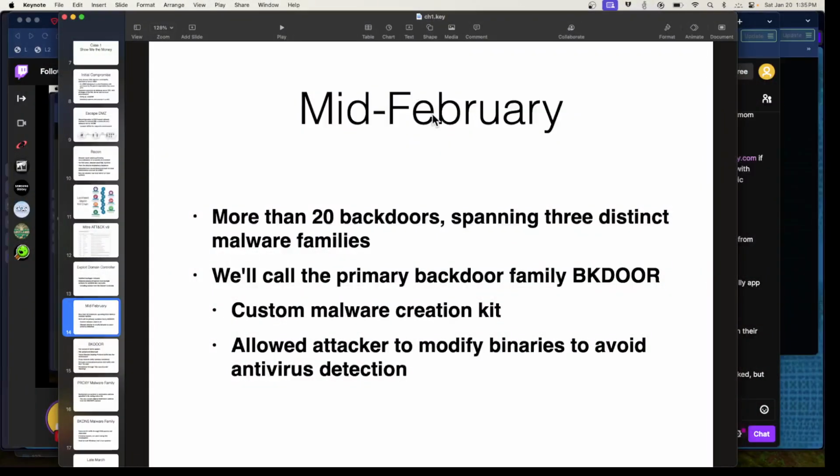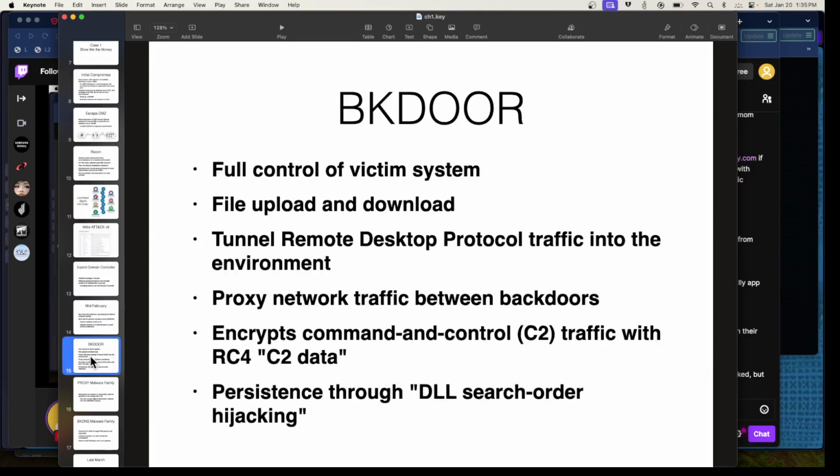And so by mid-February, they now had 20 backdoors using 3 different kinds of malware all over the place, and they made a custom malware creation kit to put on a lot of different malware around. So these guys are really powerful attackers. This is not one teenager. This is a serious criminal enterprise with a lot of skills and a lot of patience, and they're after a lot of money. So they took full control of the system.